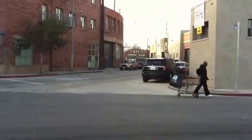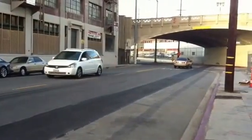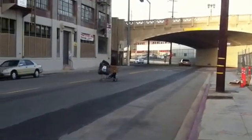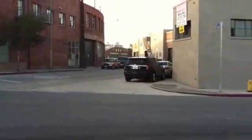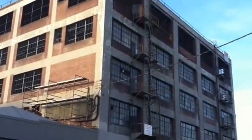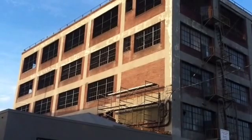This is 4th Place. It connects to Mateo, which connects to Santa Fe, making for sort of an odd intersection with a lot of angled streets. This is the Maxwell House Coffee Building, as it's been known, which is being converted right now with more construction. I'm not sure what, but there doesn't appear to be any parking for this building.